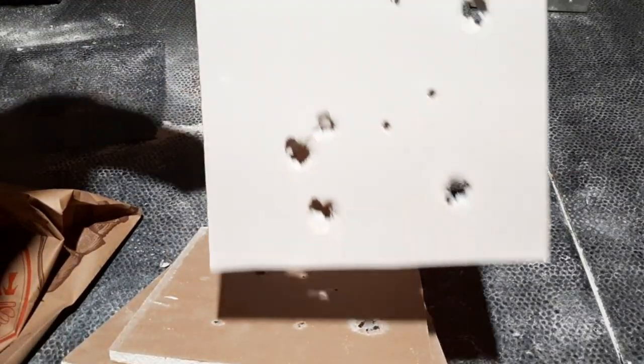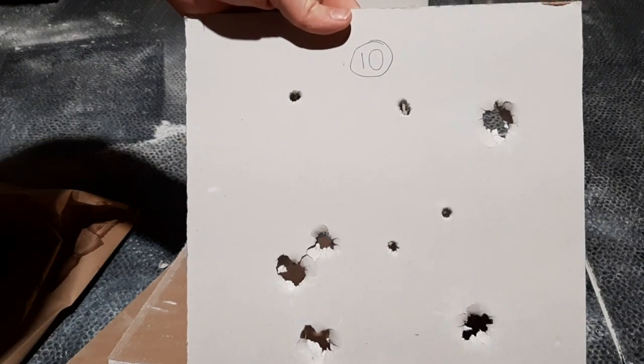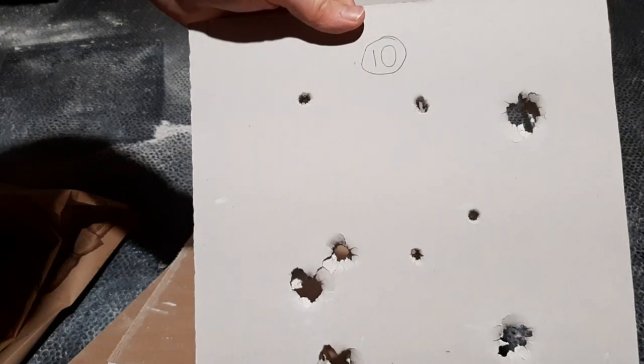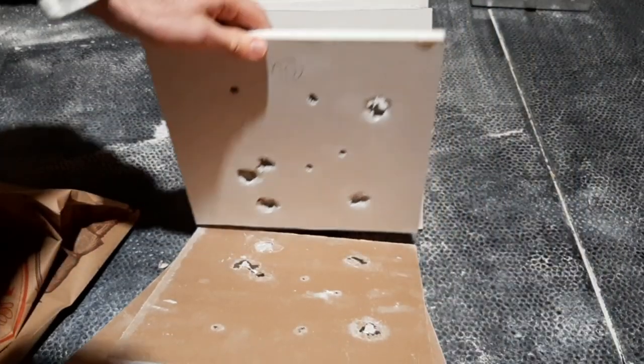But this is what I'm talking about, guys. Look at the difference between the soft points and the full metal jacket. You can see a clear difference. Okay, you can immediately point out which ones are full metal jacket and which ones are soft points.